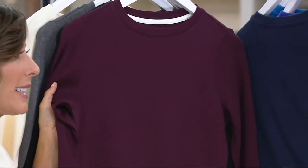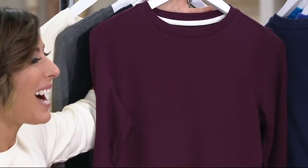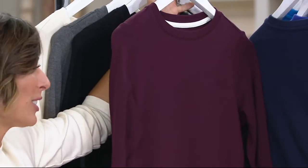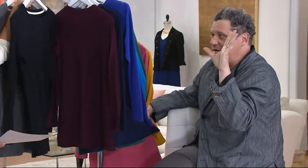This is deep burgundy. Oh, that is like raisiny, like sort of like dark plum wine. Plum tart. When you bake a plum and it gets dark. Stop! I'm hungry. I love that. Okay, and then black. Don't even wait on the black because it's everything.